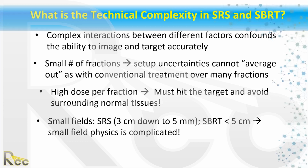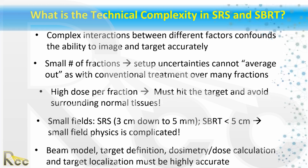And as you will see in this presentation, the physics of SBRT is quite complicated. All of this means that the beam model, target definition, dose calculation, and target localization must be highly accurate. You have to get it right. You have 5 fractions or less, and so there's no opportunity to average out uncertainties.